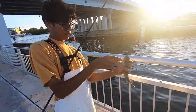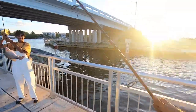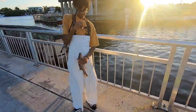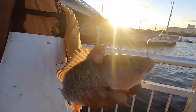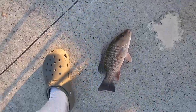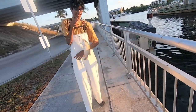That's the last one. Doubled up, nice snappers right here, both keepers. Perfect 11 inch, 12 inch snappers right here. Doubled up. Yeah. Damn, that's nice. That's real nice. Perfect sandwich size snapper right there. Nice, man. Monster mangrove snapper.